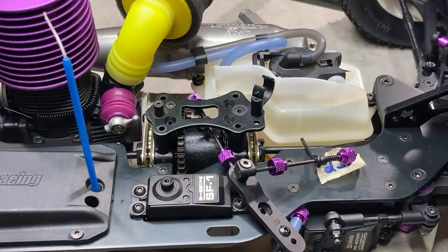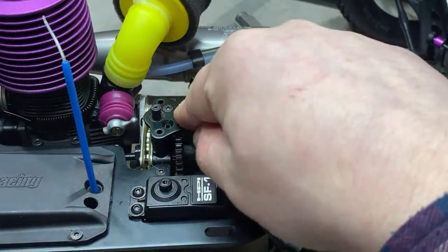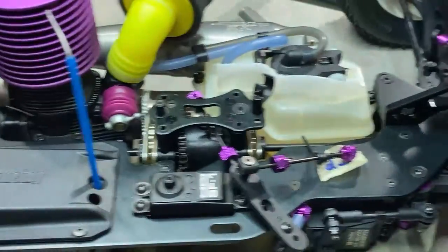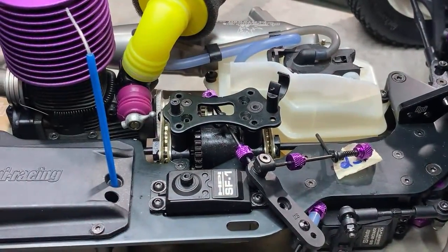All right, let's install it back. Okay, so it spins freely. It spins okay. Let me just put all the stuff back, I guess, for now. And we'll see how it goes.